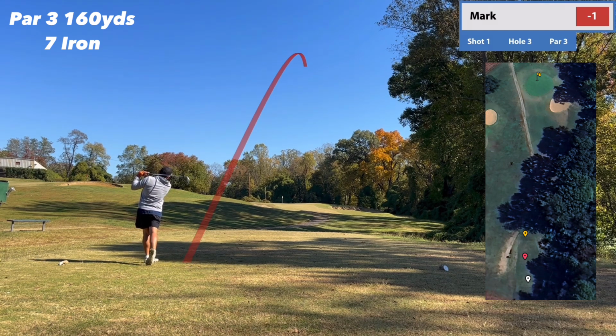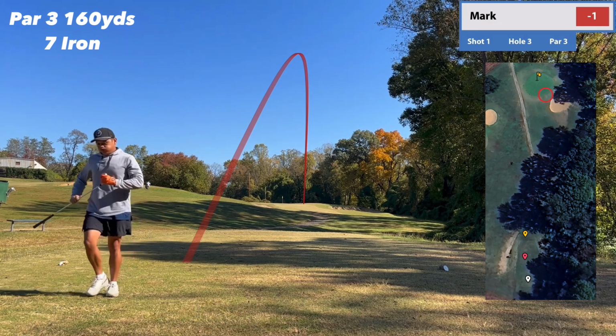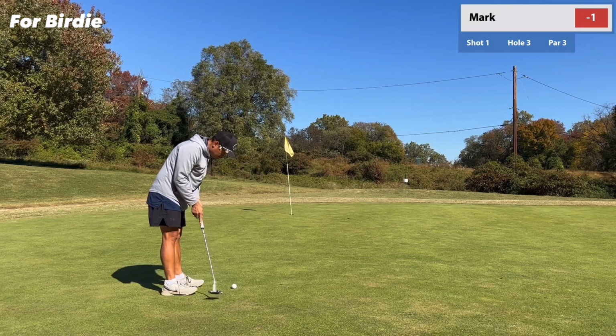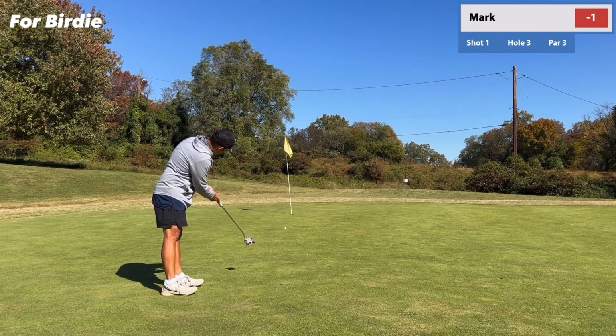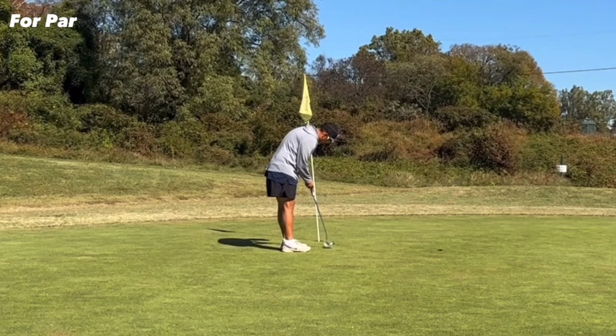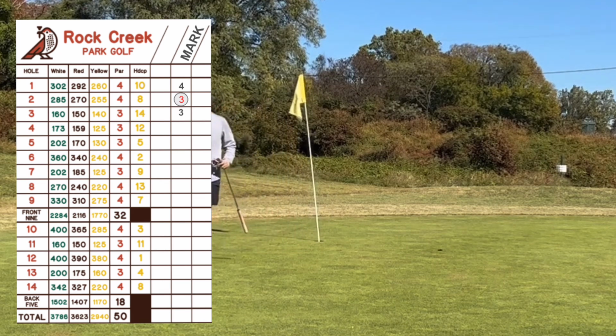But again, just a really cool concept of 3s and 4s, no 5s, and look how beautiful the course is. Hopefully you can see that as we go through. We are in Washington, D.C. I can't stress that enough. We are miles away from the city, but look at all the trees, the surroundings around you. It's just amazing. But anyway, back to the golf itself.